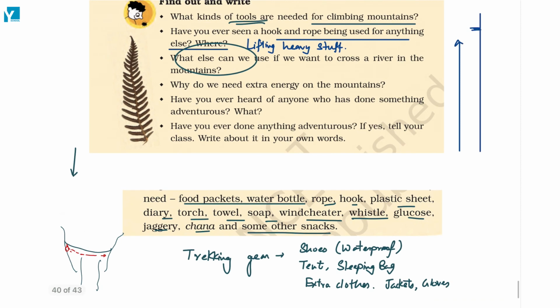Another way is to make a makeshift bridge. Makeshift bridge means the army does this to cross rivers. They make bridges using wood or plastic cylinders or something like that to make a temporary bridge. It's makeshift, matlab it's temporary. So you can just cross without getting wet or getting your equipment wet. You can also use a boat if you can arrange one at that moment.